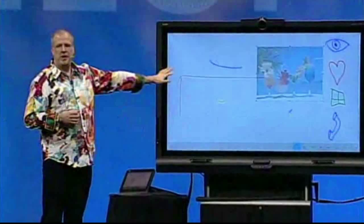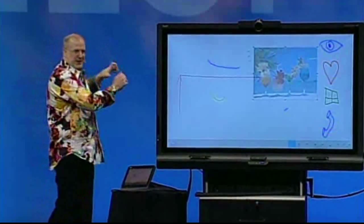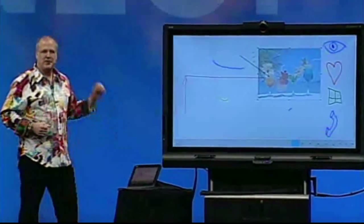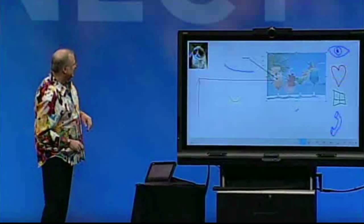And when I'm done with the whiteboard, what do you typically do? You typically take a camera and you take a picture of the whiteboard to send it to everybody. Well, we have the feature built right into the console where we can go ahead and email this to every participant in the meeting. Nice.